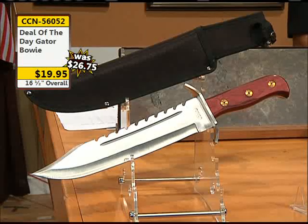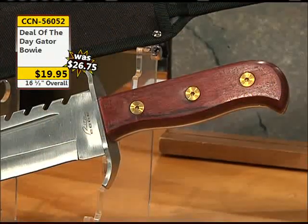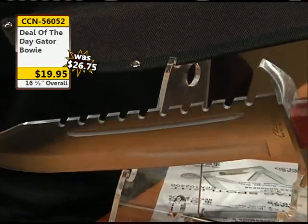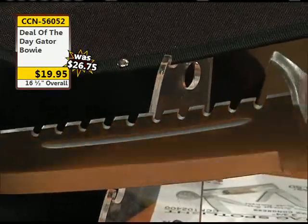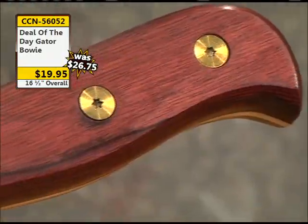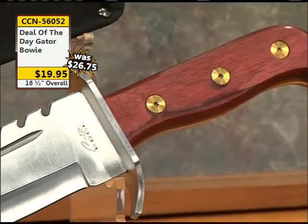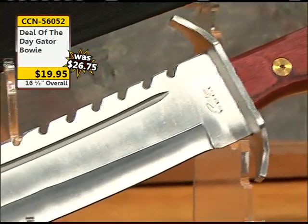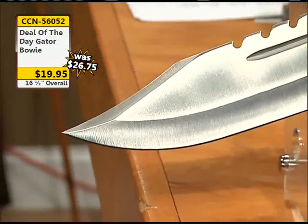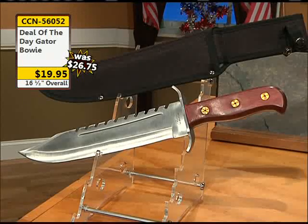All right, here's the deal of the day on this gator, Sheila. 16 1/2 inches is just not a lot of knife. Well, the blade's massive. And they do the sawback design too. This is made by Right Edge. $19.95. If you like the big boys, the big knives, boy, that's sturdy. Look at the triple pins, the rivets there on the handle. Looks like a rosewood also on the handle. So was $26, now $19.95 for this week. The deal of the day's around for one week only.